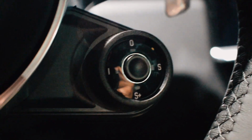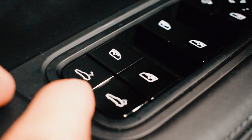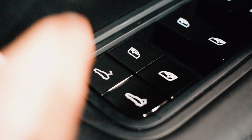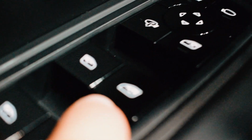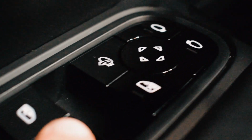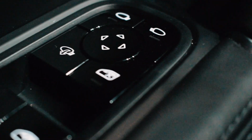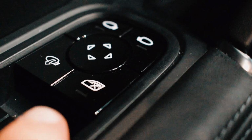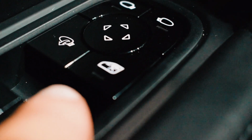Here you have your window controls and also your trunk controls. I'm not going to touch those because otherwise the trunk is going to pop open, and that's not what we want at this time. Here you can control all four of your windows, and here you can control your wing mirrors, and you can lock the rear windows from opening and closing. For example, if you have kids or something, that's a really handy function.